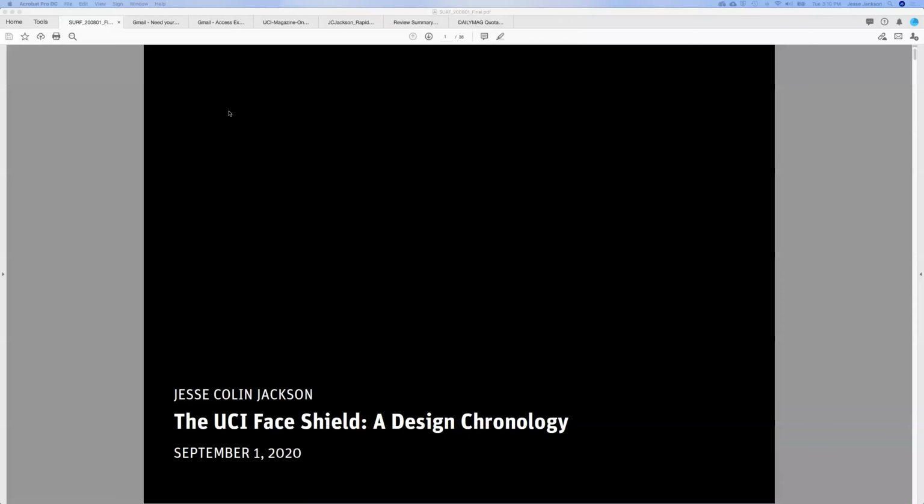Process and how things work behind the scenes, a lot of my presentation will bounce between a PDF that I have on the screen right now and then actual files related to the design of, as you've read in the intro, the face shields. I say we because I represent a collaborative effort across many parts of campus that responded to the crisis in this very narrow and specific way that was useful at the moment in which we did it.